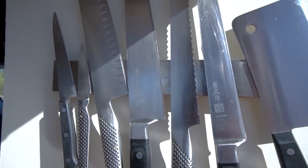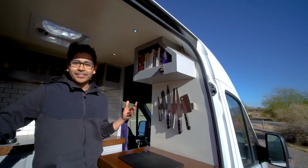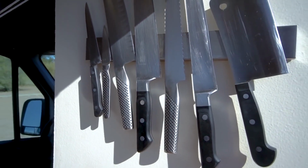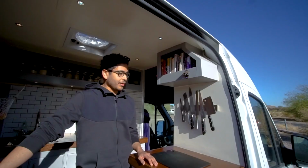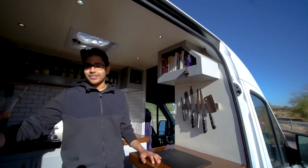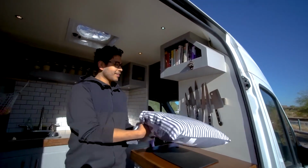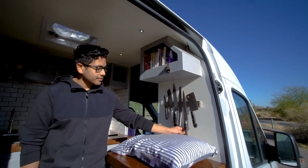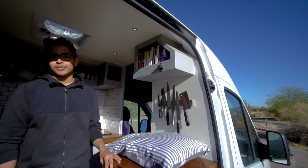I didn't realize how bumpy it was going to be, so I had a few accidents with the knives where they came crashing down and fell on the floor. But our simple and free remedy was adding a pillow while we drive. We literally just put the pillow there, and even if the knife slips this far, it'll stay there because the pillow's holding it up.